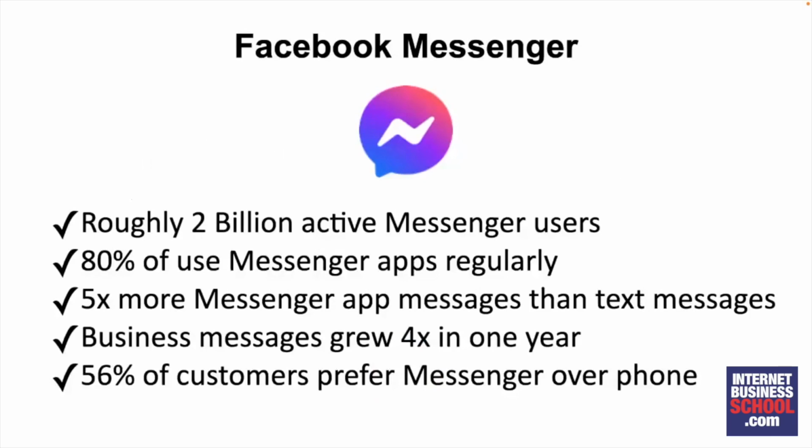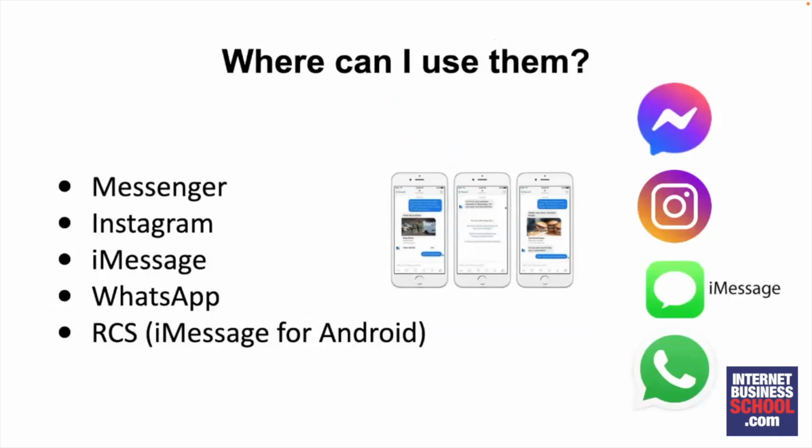So Facebook Messenger roughly has 2 billion active Messenger users. 80% use the Messenger app regularly, and 5 times more Messenger app messages than text messages are sent. Business messages grew by 4 times in a year, and 56% of customers prefer Messenger over the phone. So, where can you use a chatbot? Messenger, Instagram, iMessage, WhatsApp, or RCS, which stands for Rich Communication Services, which is basically like iMessage for Android. So the answer is anywhere.